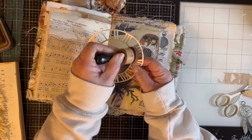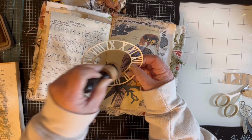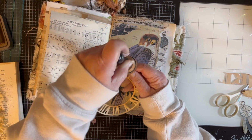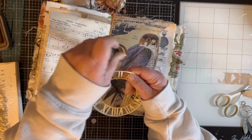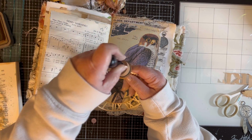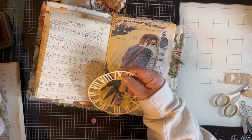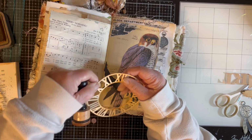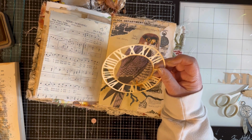My guess is this is cut out of either a file folder or a cream colored cardstock, if I had to guess, by the weight and the feel of it. The only other thing I haven't done for this challenge yet, which at some point I will do, is on the opening day, they wanted you to make a door. And I have not done that yet.